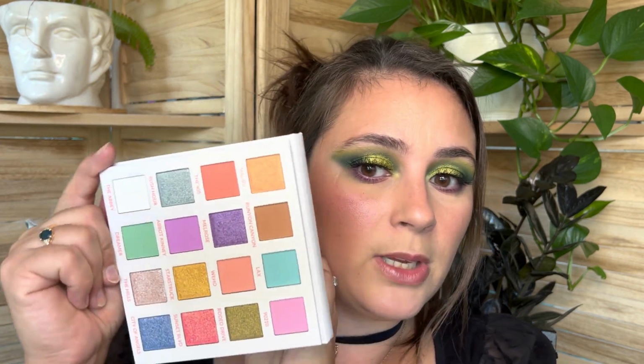Oh, okay. So let's grab another stack here. All right. So I picked up the next two palettes at TJ Maxx because they were so recommended. This is the BH Cosmetics Los Angeles palette.